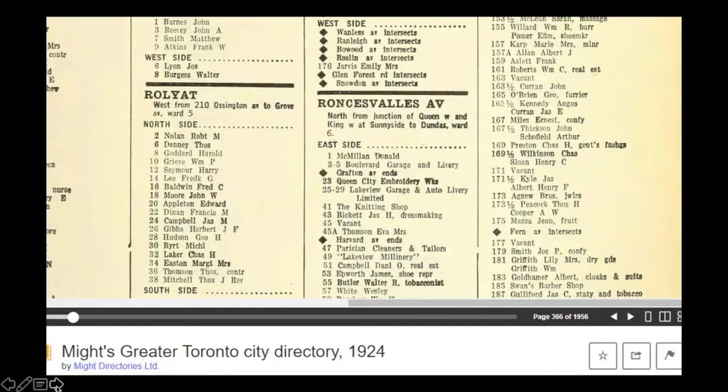And then it says east side, 1, 3, 5, and then you get a diamond shape, Grafton Avenue ends. So the way city directories are organized is, imagine yourself walking up door by door all the way along the east side of Roncesvalles. Then they come all the way back down to the bottom and do all the west side. And that stays consistent. That pattern is how these are organized through time. Notice the last entry on this page is actually 187.